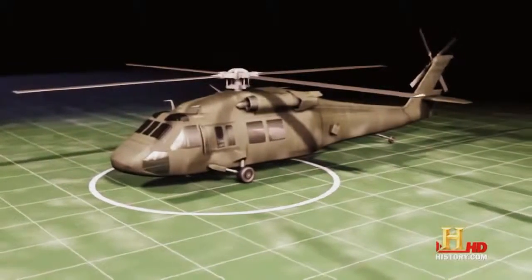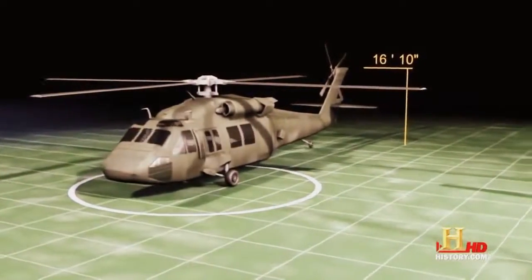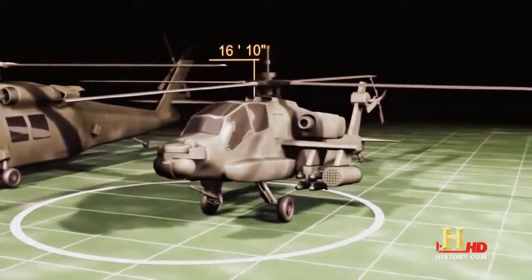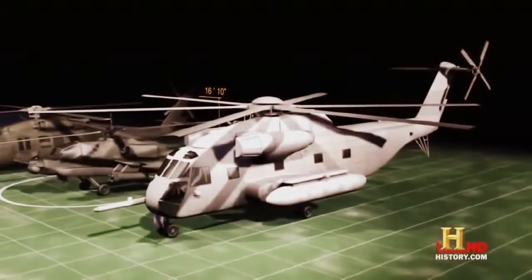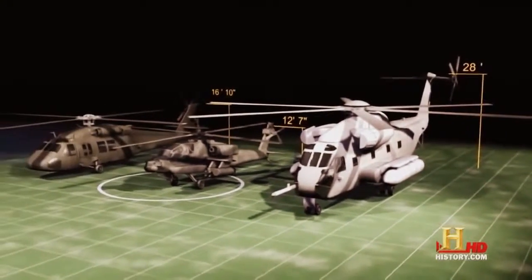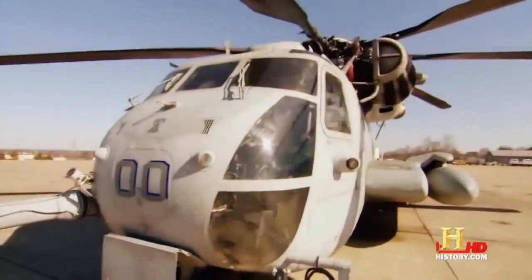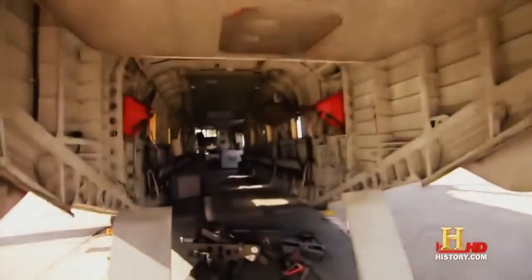The Black Hawk weighs just over 10,500 pounds and stands 16 feet 10 inches high. The Apache weighs in at nearly 11,500 pounds and stands 12 feet 7 inches high. But the CH-53 weighs over 33,000 pounds and towers nearly 3 stories high at 28 feet. Not only is the CH-53 the largest helicopter in the military, it's also the strongest.